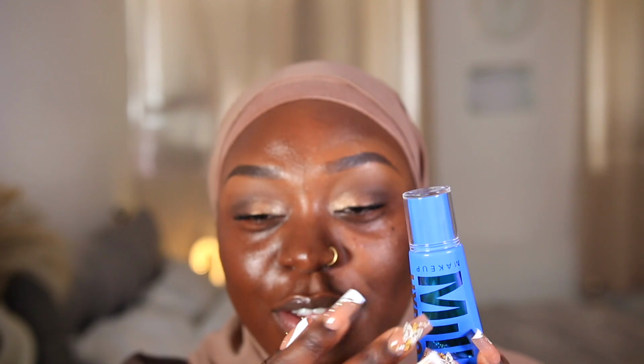I don't know which one came out first, either the NYX one or the Milk one, but they're very, very similar. So that can be a dupe. If you don't want to spend however much this was, I feel like the next one could be a dupe for this. Really pretty on the skin.